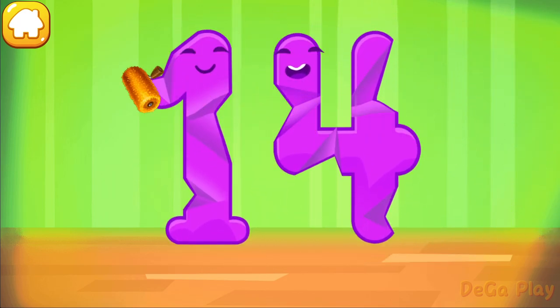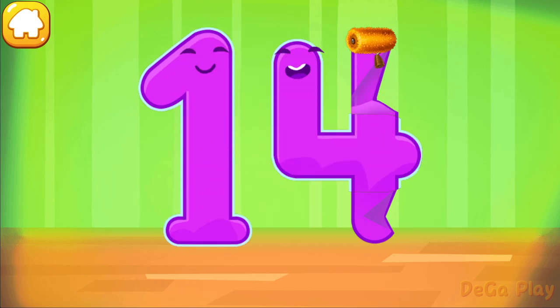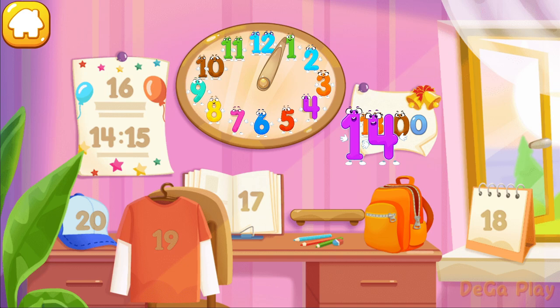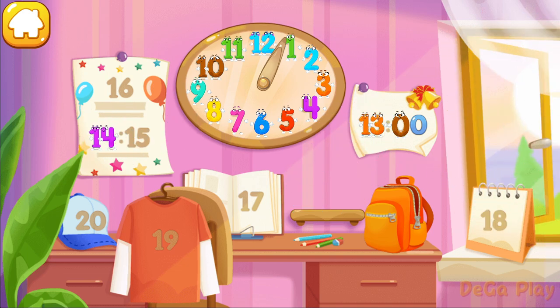Smooth out the number 14. Like this. Put the number 14 in its place. Thanks for the help.